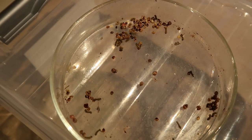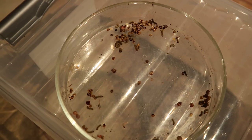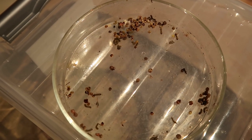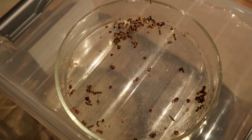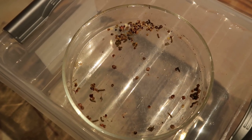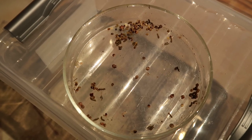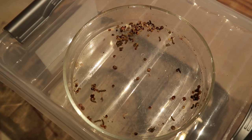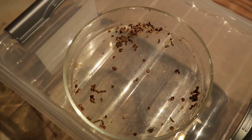Oh my god. After 2 weeks at room temperature, I can see babies hatching. And I am so incredibly excited for this moment because I just love to show you this amazing, incredible species, guys. This is going to be huge. I love it. I love it.